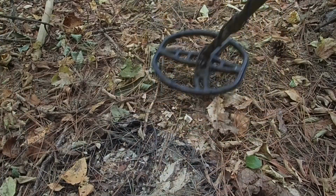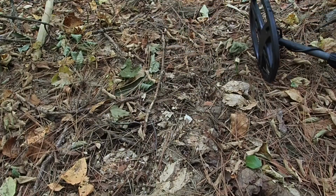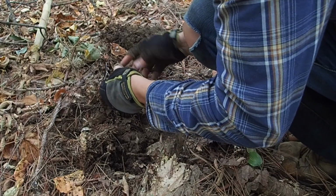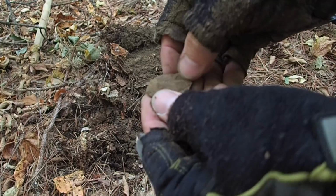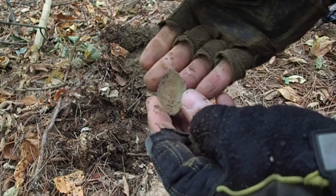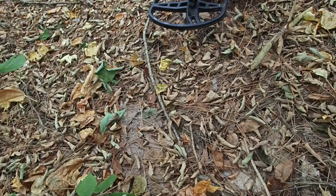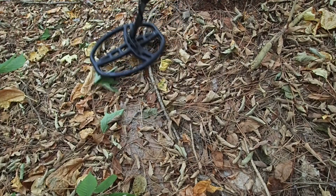I've already got my first target. Let's find out what it is. 53 on the nose. Let's see what we get. Well, that's always a good sign. Little pewter spoon, a little one. All right, let's spend some time here. All right, first high tone of the day, and I've been here, I don't know, 15 minutes. 76.